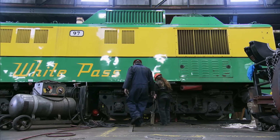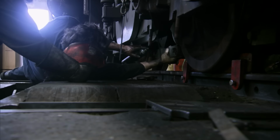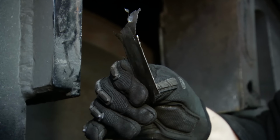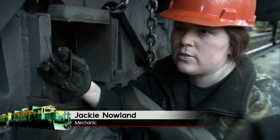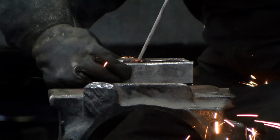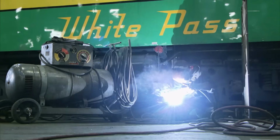Back at the shop, mechanics have extracted the wear plate that keeps wheels and axles in place. All those trips up and down the mountain last season have worn it down to nothing. This is what's left of the wear plate. This is what it's supposed to look like, the thickness that's from this to this. They weld on a new wear plate. Another job done on the pre-season checklist.